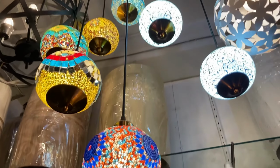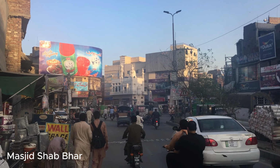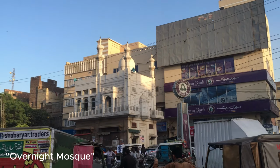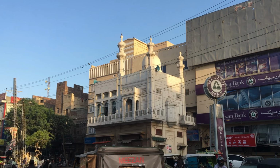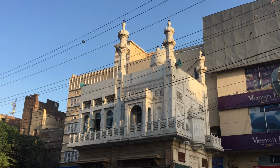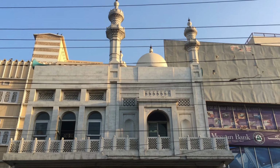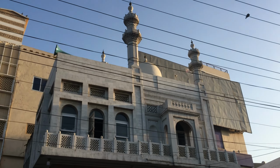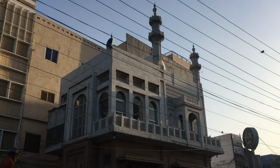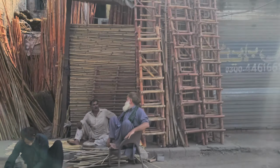Just outside of Shahlmi Gate is Masjid Shab Bahar, or the overnight mosque. Legend has it that the whole thing was built over one night in 1917 after a land ownership dispute. The evening before the arrival of a British judge, a lawyer advised that any mosque built on the land would be protected, so the local community set about building it as quickly as possible, and it was complete by dawn.